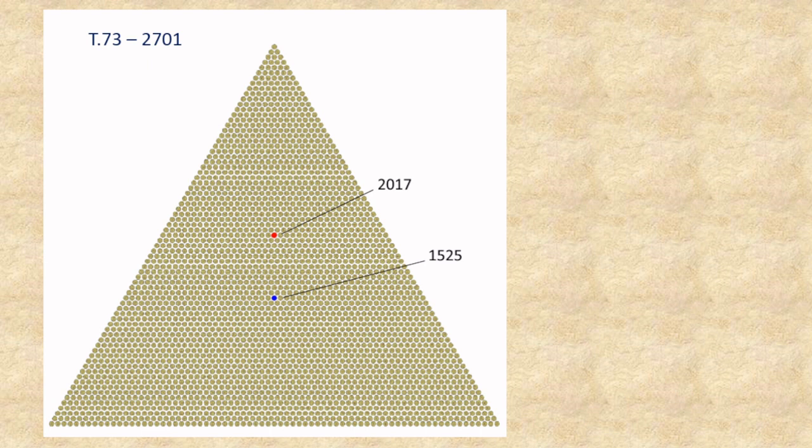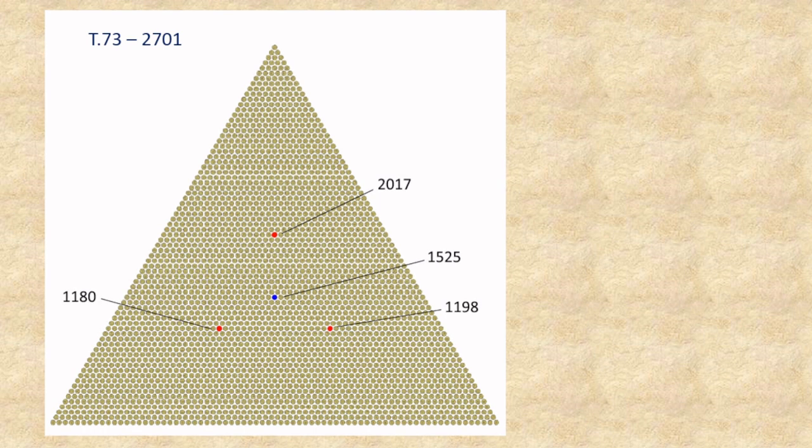There is also an alternative center at 2017. Now, this is the center because it comes in the central row, the 37th row out of 73, and this is a central unit in that row. There are 37 units on this row, and this is the 19th. So, although it is not the symmetrical center, it can be considered the topological center. There are 2 more such, at 1180 and 1198. If one counted the base as the left side, then 1198 would be the center, topologically, and if the right side was the base, then 1180 would be the center.